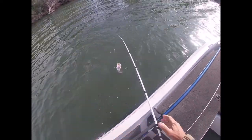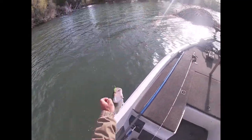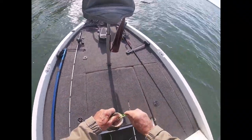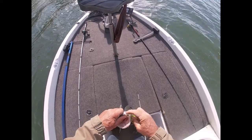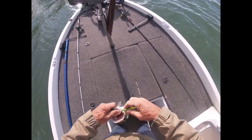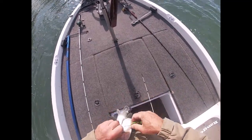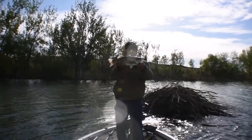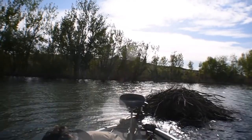He'll keep, but they're skinny. Man, I'll tell you, they look skinny. Well, the first one was fat, so that must have been a pregnant female. This one, 2 pounds maybe.